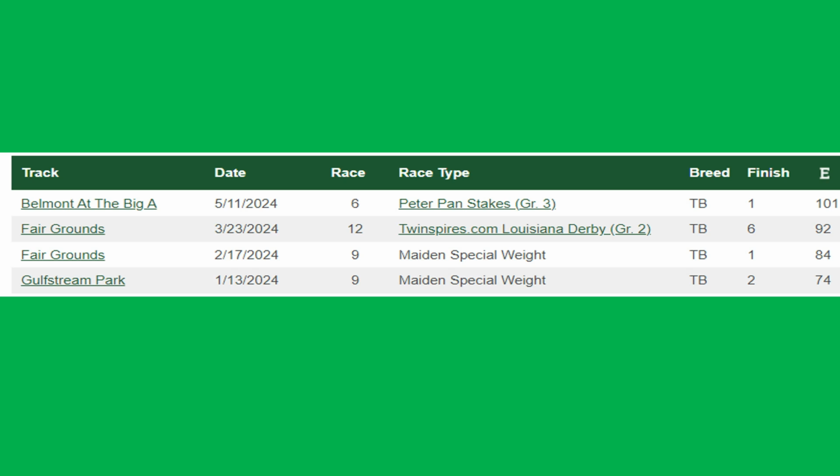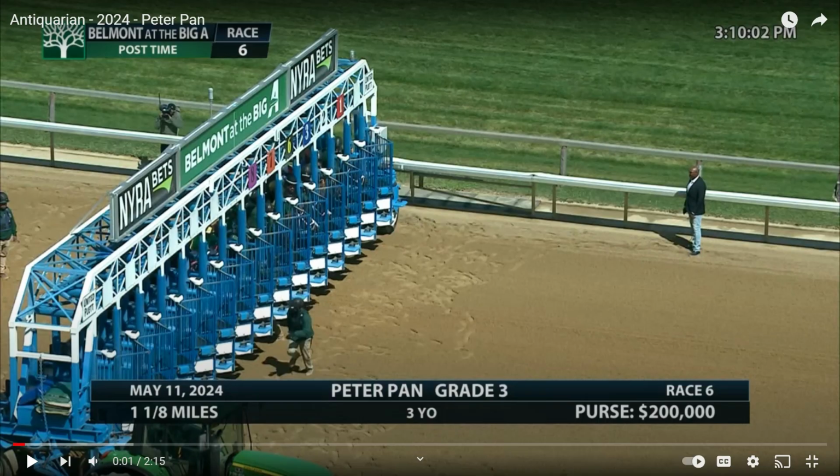So a lot of positives with Antiquarian coming in here, and we're going to take a look at the Peter Pan and see how he fared. So here's the Peter Pan. It is important to note that there were quite a few scratches in this race, so this field went down to 6. Antiquarian is in the 4 hole, but with the saddle blanket number 6.